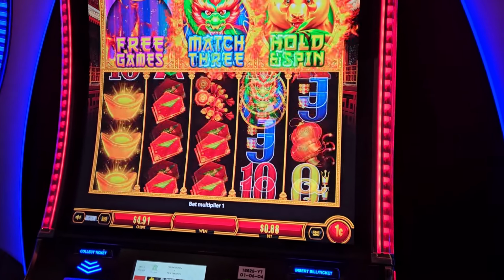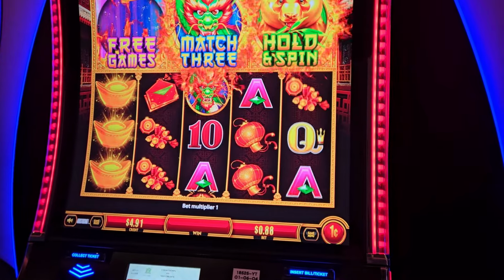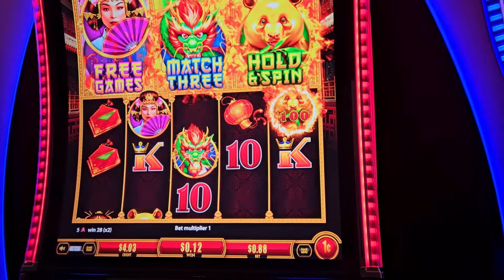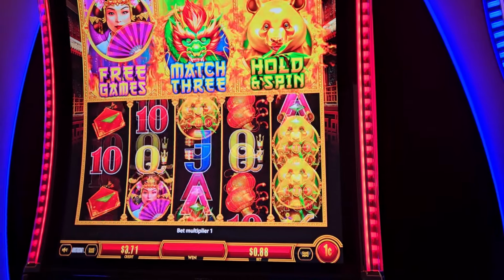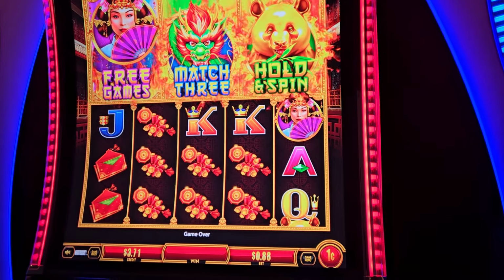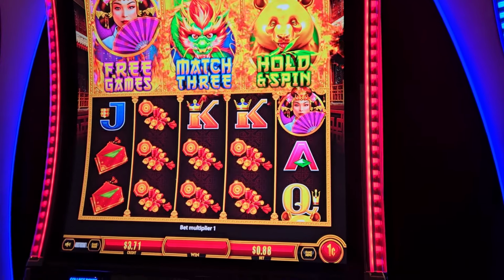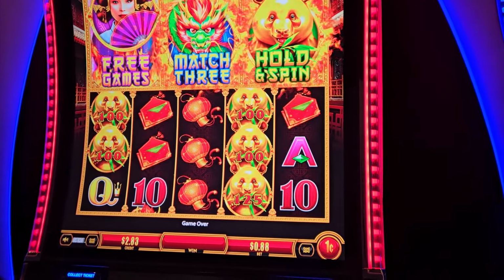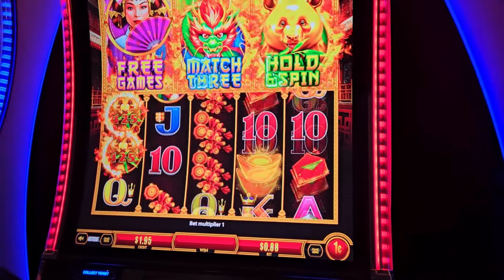Yeah. 88 cents a bet, 1 cent a denomination. She went down rather than up. Yeah, she goes down, and when they reach the bottom, that's when you win them. Oh, so this is actually a good one then? Yeah. Oh, I didn't know that. And I need six of those to get a holding spin. I see.